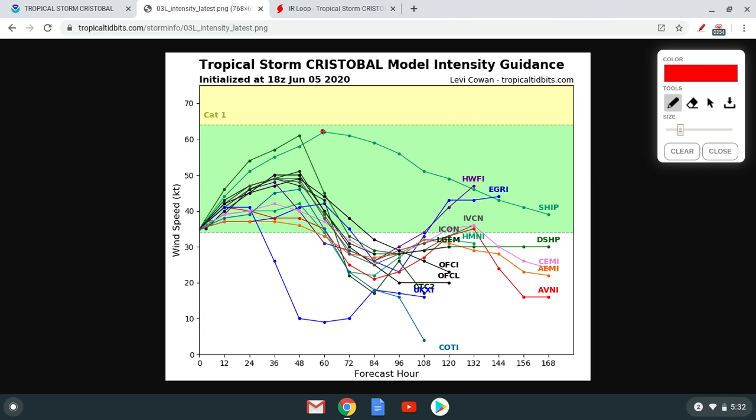The highest model brings it around 60 knots at this point, so that's around 65 miles per hour. National Hurricane Center brings it around 55 knots, so that's the National Hurricane Center track. But I just think this could potentially be a 60, a really low Cat 1, and then weakening down from there as it makes landfall.